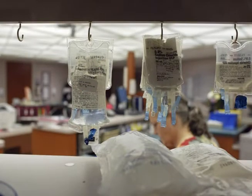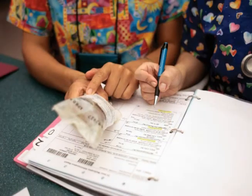So this is just the first trial. We have several more planned and some underway now, and we think this is really going to change the way cancer patients are cared for in the future.